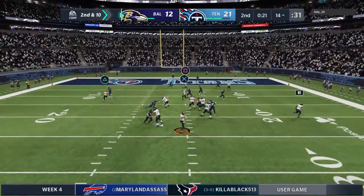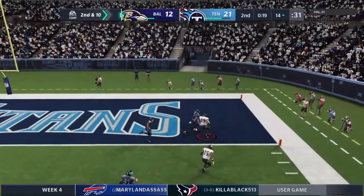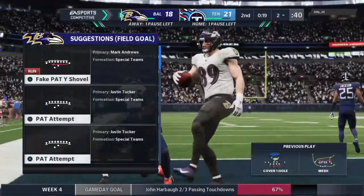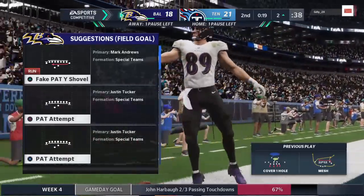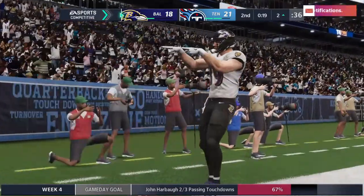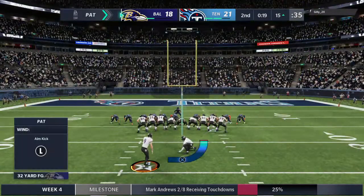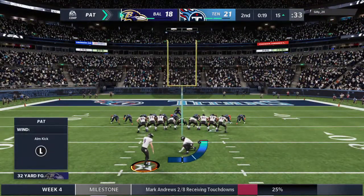To throw again. Herbert. Got a man. It's caught for a Ravens touchdown. Mark Andrews, as the first half is winding down, and the Ravens have cut it to within a score. Lining up for the extra point. Well, this could be a big turnaround.